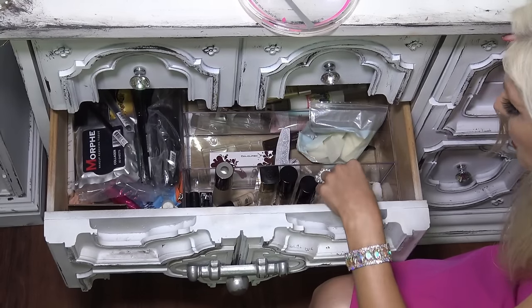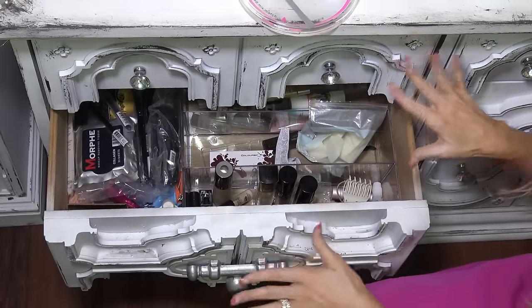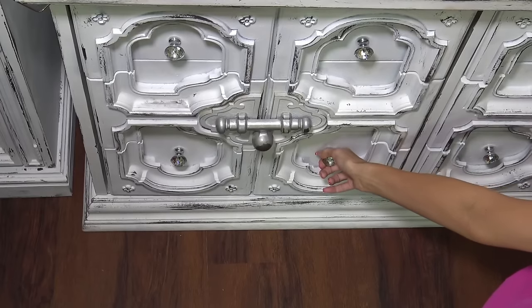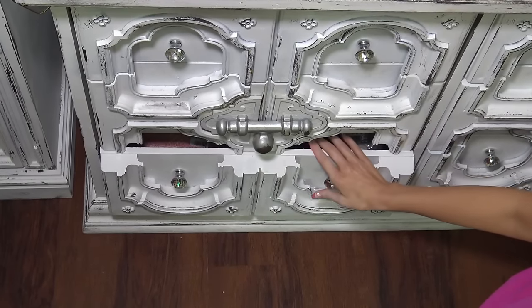Just random things, but it's organized. Like, you know, I have another container that I got off of Amazon, so I know where all my stuff is.